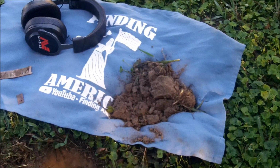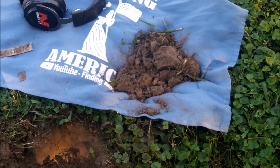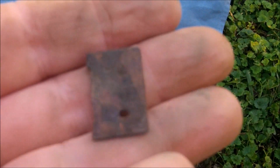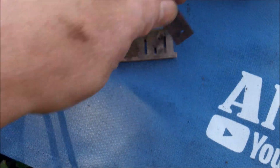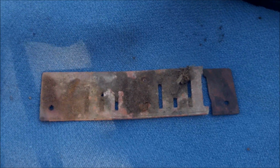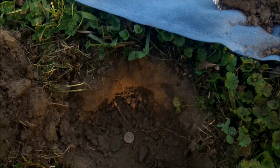Well, I went about a foot away from where I dug up that harmonica reed plate, and I was getting a 28 signal, pretty faint, about 5-6 inches down, and I pulled this out. And what do you know? The other piece to the harmonica reed plate. So I put this one out on the drop cloth so you can see. Yep, perfect match.